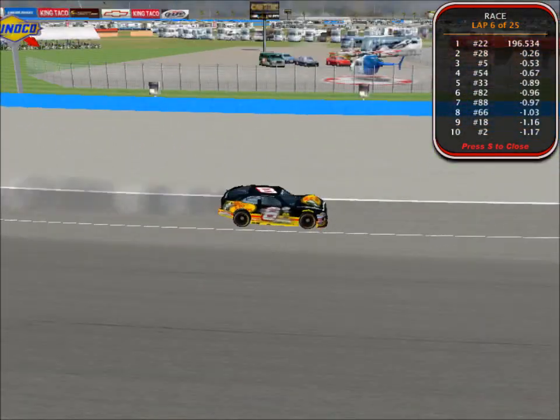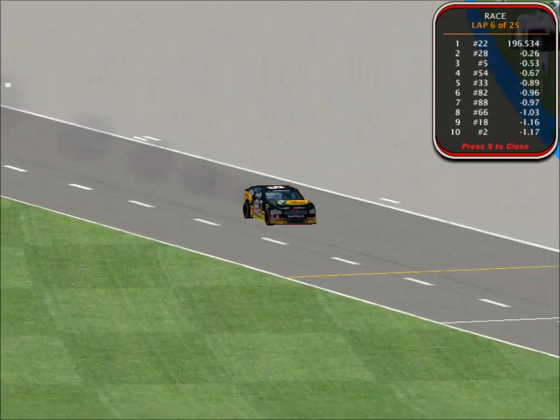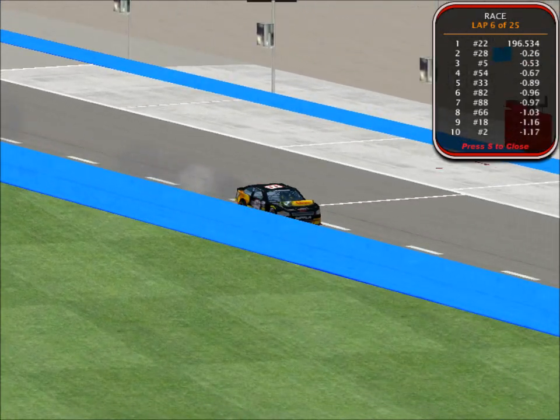Apparently, I bet his helmet, I mean, his head has to be touching the ceiling now in that car. It is smashed down so far. It looks like a station wagon. I've never seen a car damaged like that. It just looks so weird, I guess.